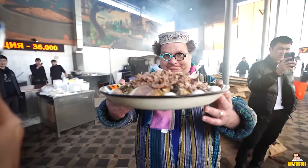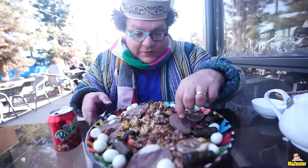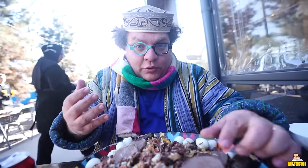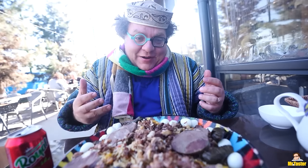Let's eat. Guys, Uzbeki pilaf and horse sausage. Everyone getting married in Uzbekistan, they're having horse sausage the night before so they can get strong. And so they're getting ready for the marriage, obviously.